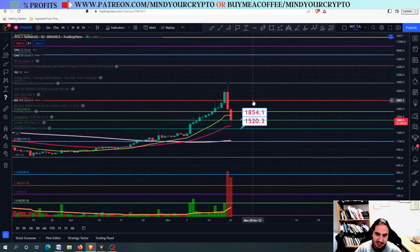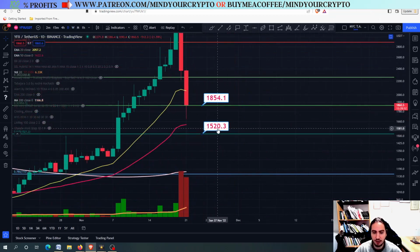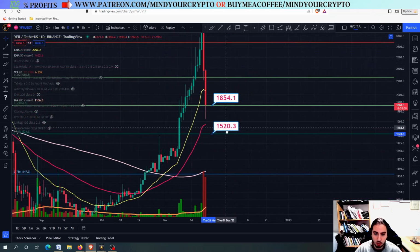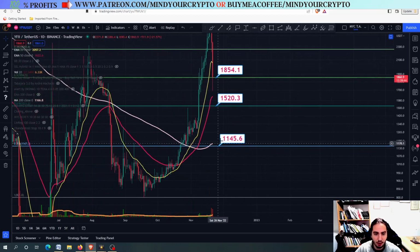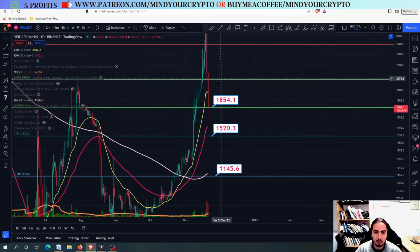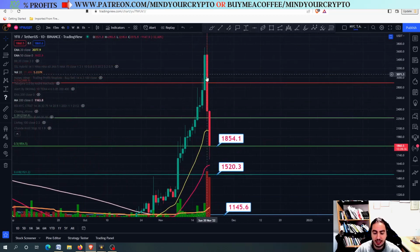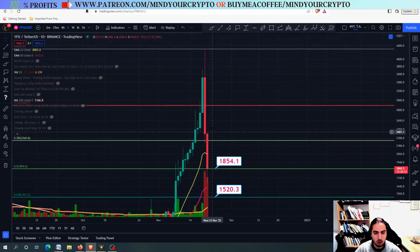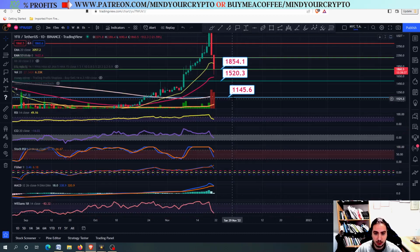Well, in the daily scale, as I told you, I think that we are going to correct more and we will be reaching the 1520. It is very possible for Yfii to go further down to retest the 200 moving average along with this Fibonacci number, the 1145. And why I'm saying that is because Yfii had a very huge correction coming in, a very engulfing candlestick pattern right here, minus 32%, followed by another minus 21% until now. I'm expecting more correction for Yfii, especially right now.